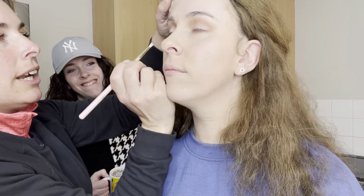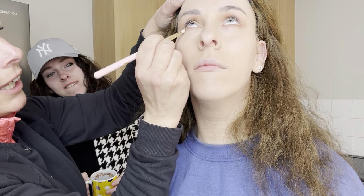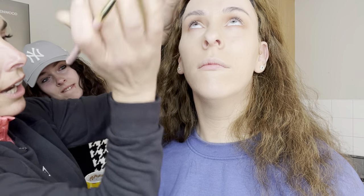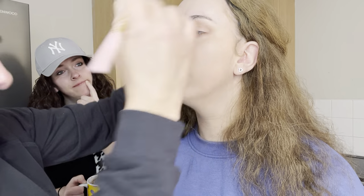So I'm looking at the camera to make sure we've got it all blended out. Now I'm going to just go a little bit on the outer corner just to darken it. I'm going to go right along, give this a good blending. I need to make sure that both are mixed. Yeah, I want to match it up. Now, I'm going to go in with the dark one now.